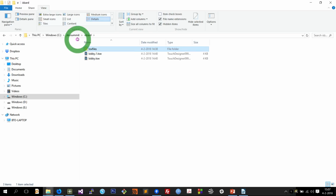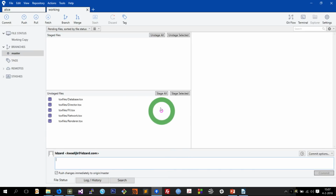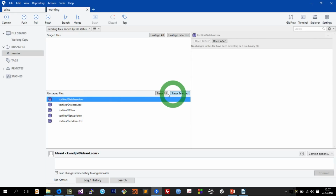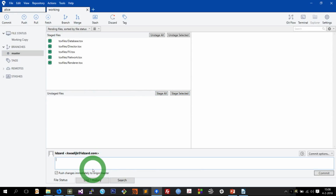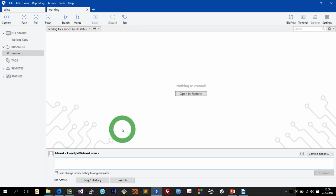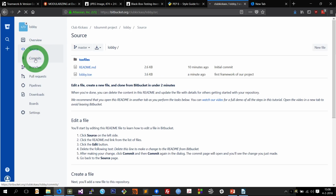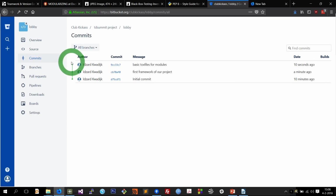This directory with toe files. Paste it in here. We go back to SourceTree, and it immediately says, "Whoa, dude, what are you doing? There's lots of new stuff." So I say, well, stage them all, and the message: basic toe files for the modules. Push it immediately. Commit. Bam. Go back to our commits. And now you start seeing that line here with each dot, and this line will become very long later on. So these are all the commits in our project.